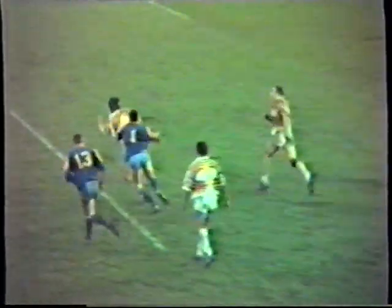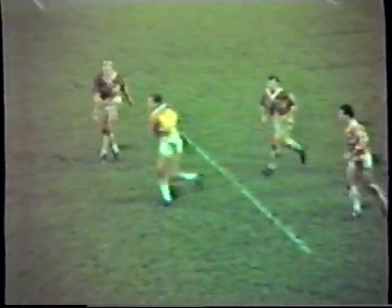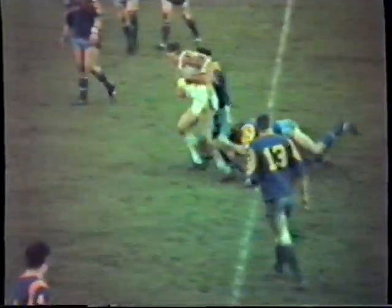1,700 then the attendance, which is a very good attendance, of course. The best attendance is 2,100 at Huddersfield for the game with Batley, but it's still a very good attendance on a cold November day. And I think Doncaster will be well satisfied with the gate receipts from this game.